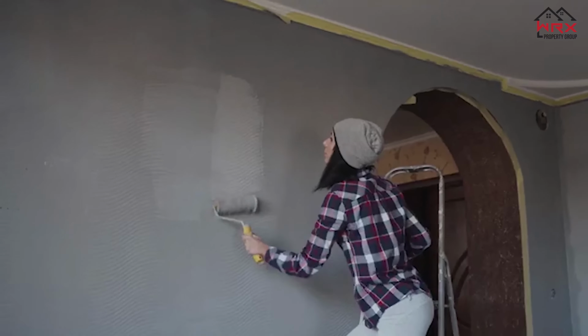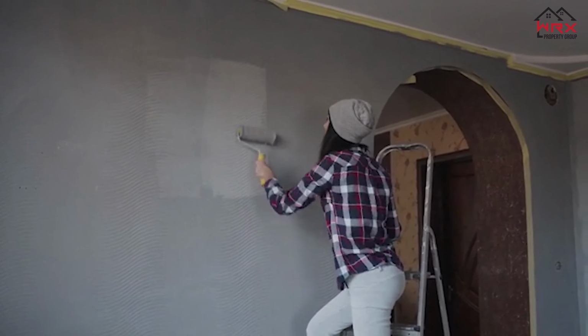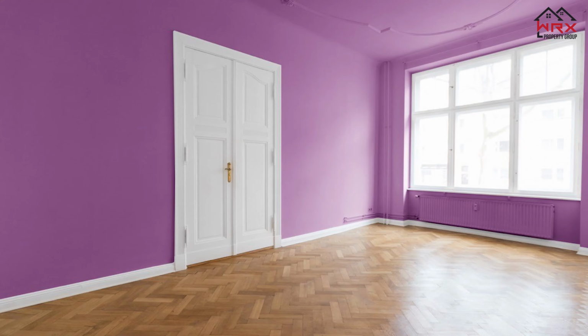People usually ask me, what kind of color should I go for? Something neutral and natural is the best way to go for it. So like a light gray or like a beige or somewhere in between, eggshell white, that type of stuff. Don't do any crazy colors like yellows or greens or purples.